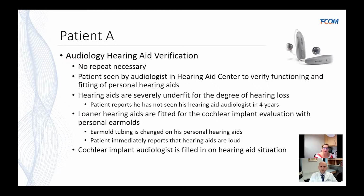Gantz in the first place. So we don't repeat that, but we do want to make sure that the hearing aids that the patient is wearing are verified. And if the patient comes in and those hearing aids are not appropriately fit for him, then we have loaner hearing aids in our department that we're going to fit him with for the remainder of the cochlear implant evaluation.